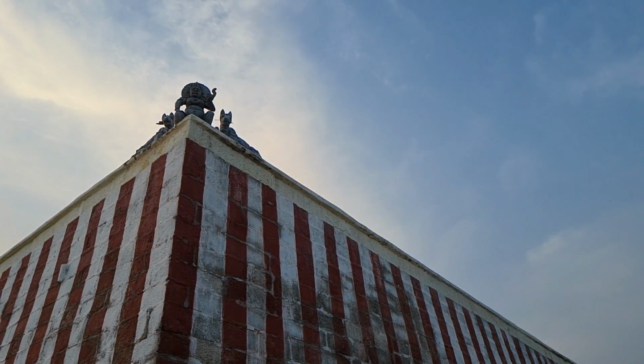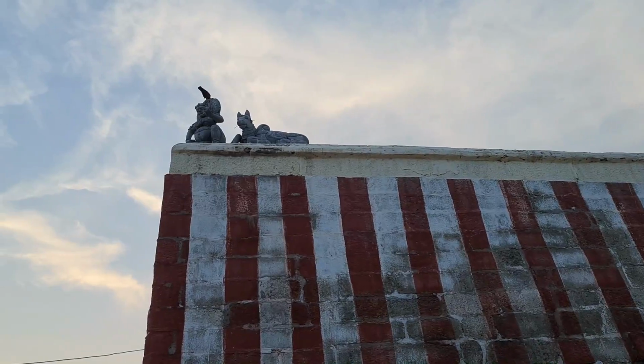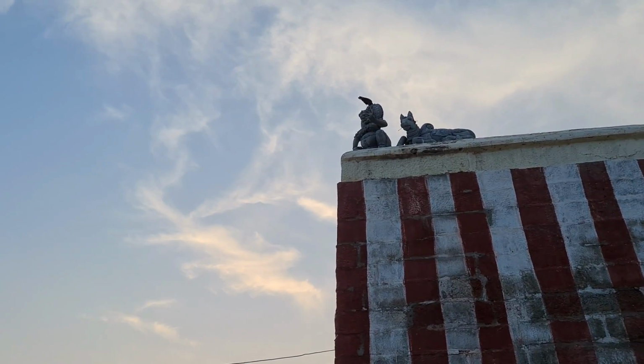Kanyakumari is basically a spiritual destination. The Bhagavati Amman temple is the main attraction there. So all the other attractions are just around the temple. We planned for a 1.5 day trip in Kanyakumari.